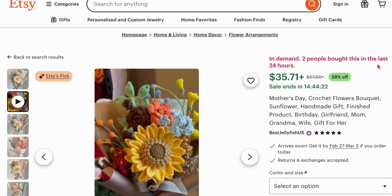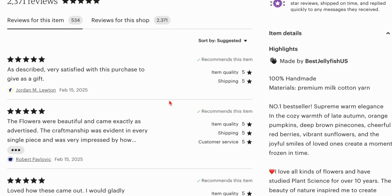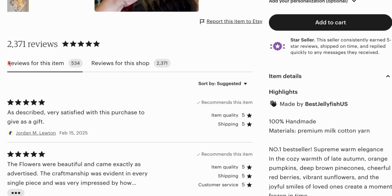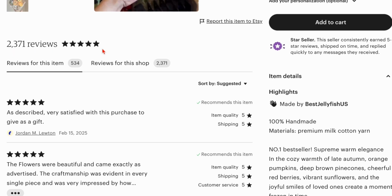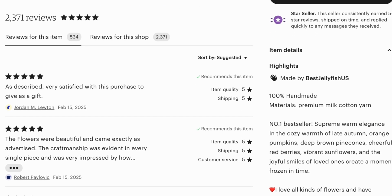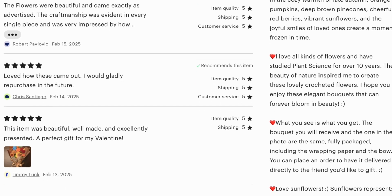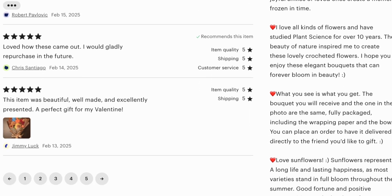Let's see what the reviews look like. This shop right here has 2,371 reviews and it is a 5-star shop. And it just says, just as described, very satisfied with my purchase. The flowers are beautiful. They came exactly as advertised. I love how these came out. Would gladly repurchase them.